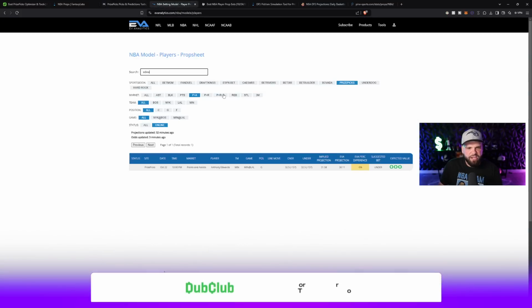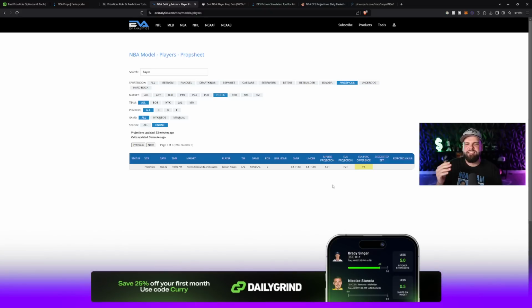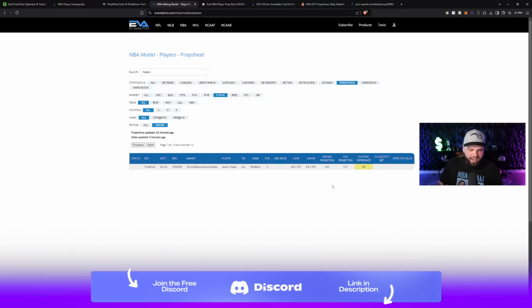Let's get you that third projection. And of course, we're going back over to EV Analytics for that one. Punching in Jackson Hayes' name over there, we get a projection of 7.2 PRA. So you got 2 out of 3 projections that kind of shade toward the under on Jackson Hayes. My favorite projection out of all 3 of them is Fantasy Labs, but you guys do with this information what you will. 2 out of the 3 say Jackson Hayes for the under.